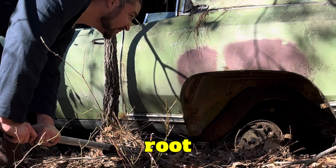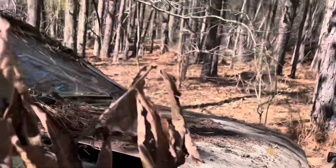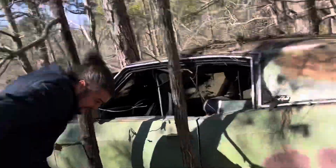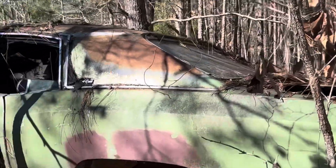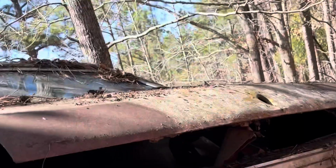Uh-oh. There's a root. I wonder how much plant is in the trunk. Well, you get a tree to take home. Yeah. There's a possum back here in the trunk. Is there? Is it alive? Yeah. Oh, wow. What does that mean? Here, get him. I can't see him.